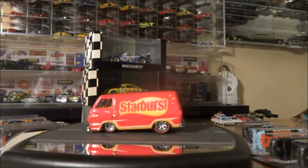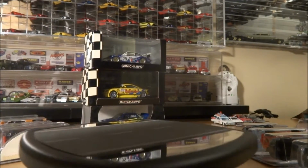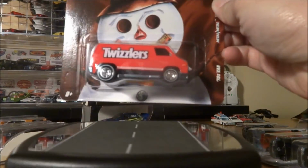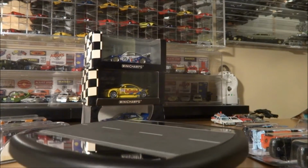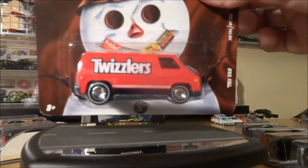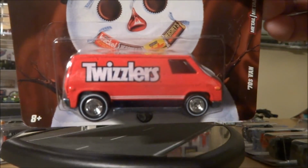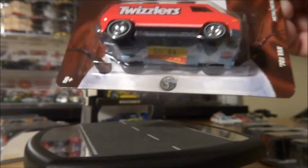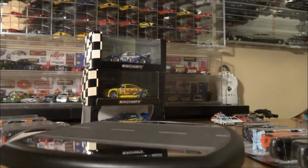Let's see. Going back a little bit, we're talking back in 2012. I don't have all the Hershey's cars. There's actually 10 in this particular release. Usually, as those who collect pop culture know, most pop culture releases right now are 6-car releases, but this was actually 10 cars. And this, of course, is the 70s van in the Twizzlers Deco.